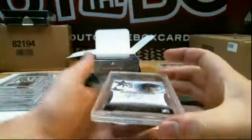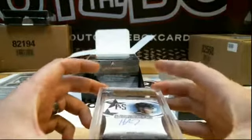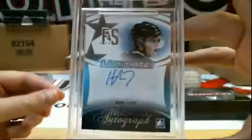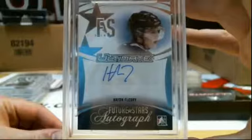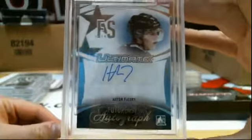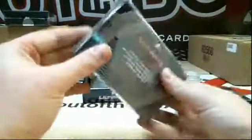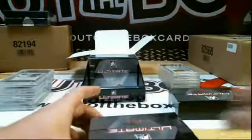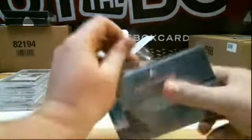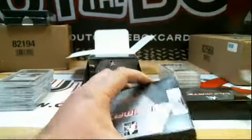And number 10 out of 25, we have a Future Stars Auto Silver. Hayden Fleury. That's number 10 out of 25. This is sick. Ooh, they didn't seal. Guess they didn't have to break the seals on all of them. That's good.